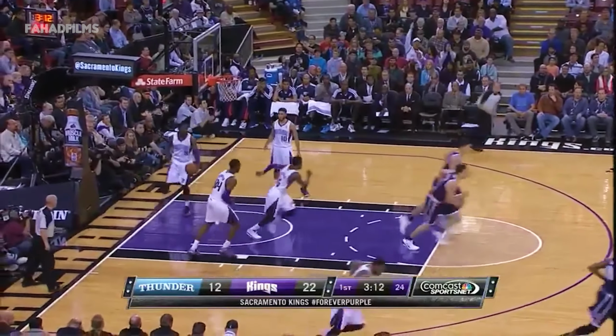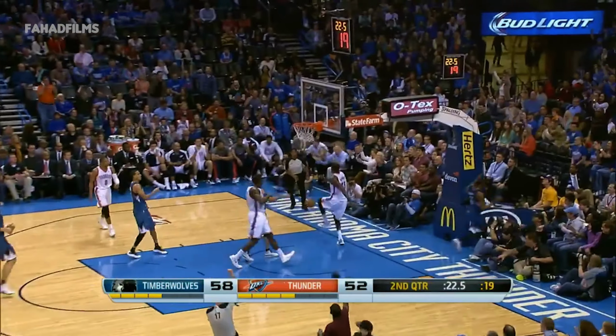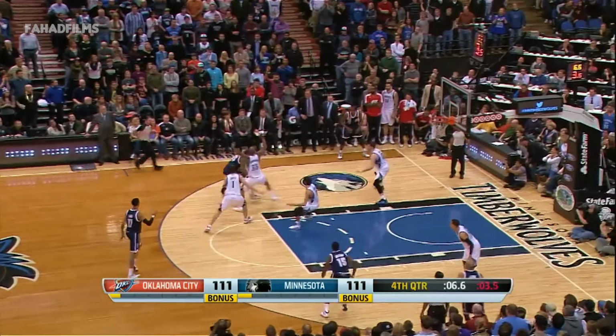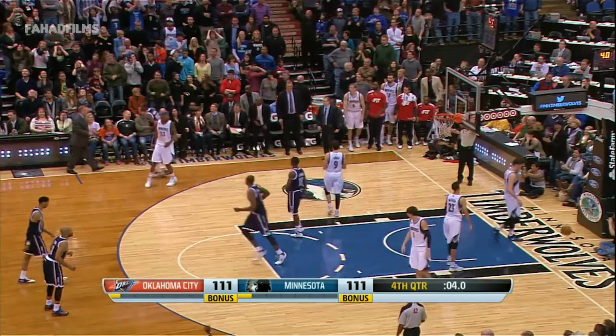Oh, boy. That's a bank shot. That's what you're going for. On the bounce to Durant and Rose! That's what I'm talking about! Lamb screens, re-screens. Durant runs away from it, steps back and scores! Cold-blooded!